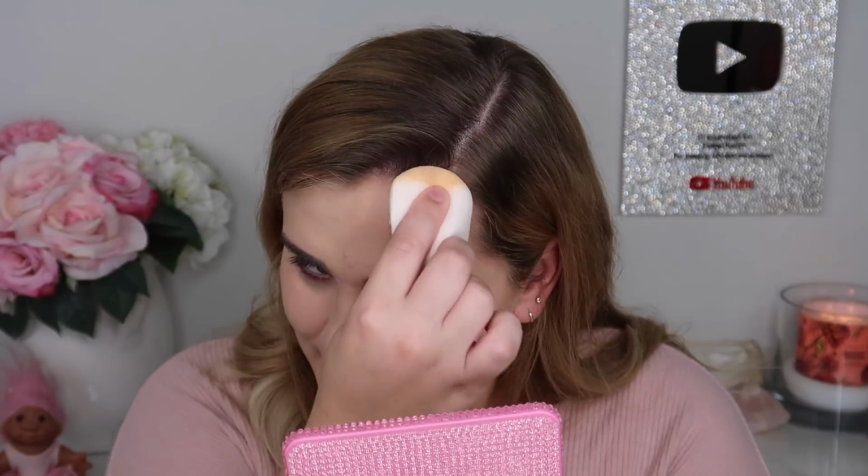Holy crap, this is way too light for me. This is not good. Honestly, I feel like it looks kind of bad. Not saying it's a bad product, and it could be the shade, but I can see the product gathering in my pores almost.